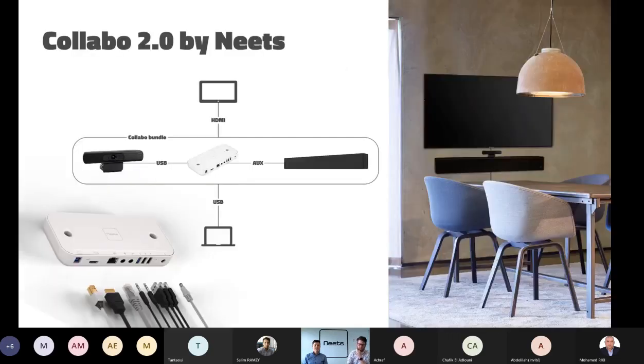So as you can see here, the bundle is the soundbar and the Solvo and the 4K camera. And then you'll need your laptop and a TV connected so that you get the total solution.